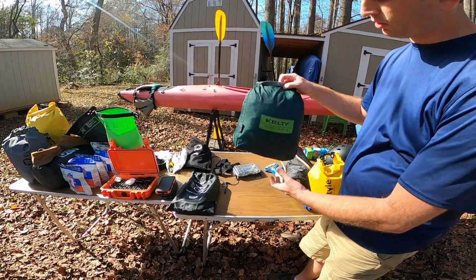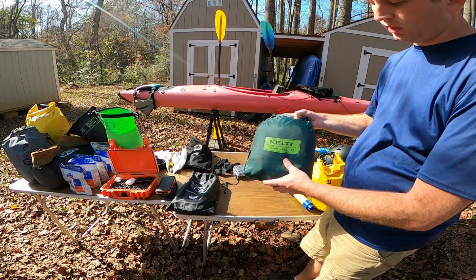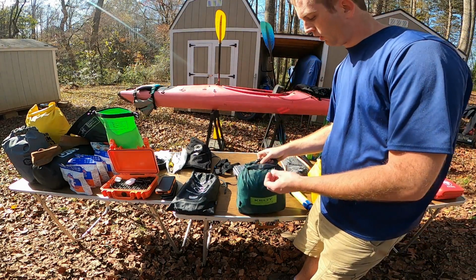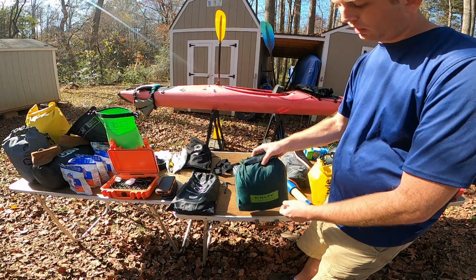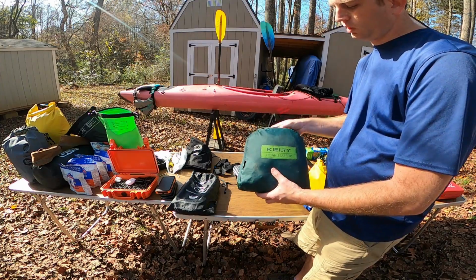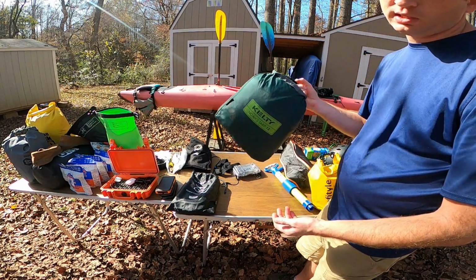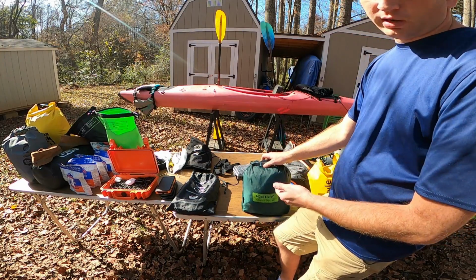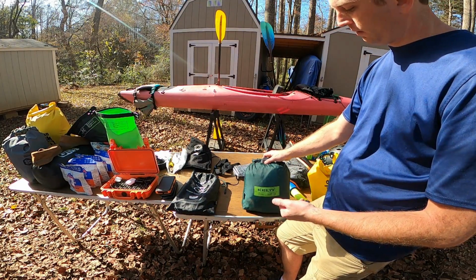So here I have my tarp. I use the Kelty Noah's tarp. This is a 12-foot tarp. So there have been some bad reviews. This is the newer tarp. I don't know if it's the newest one. I bought this in 2019, so it's a couple years old. A lot of people have had issues out of this tarp saying it leaks.